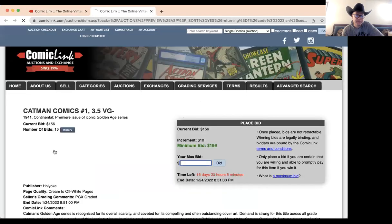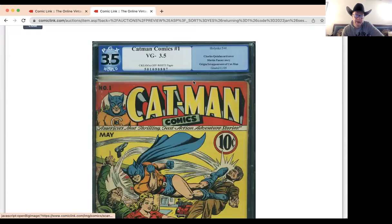A PGX on a really cool book, on a Catman Comics 1. With PGX, I really worry about the restoration in their unrestored holders. I really do. In fact, when I look at a CGC book, I buy it as if it's restored. I just assume this is restored, maybe not heavily restored. They just did not do a very good job, for whatever reason, capturing restoration in their books, which is a shame because this is a phenomenal book that you do not see too often.